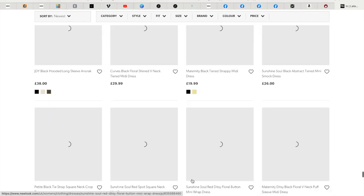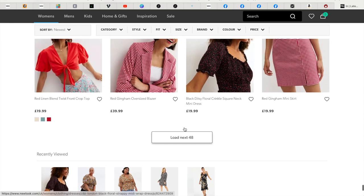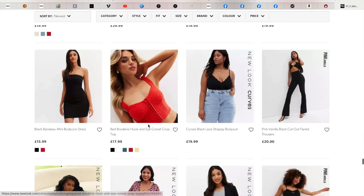But if you don't like floral things, if you go on the tops as well, maybe I'll do this in a minute after I've checked out the new stuff, but if you go on tops and then just click black, see, even this, they do have it in black. I'm not sure how you say that. Hook and Eye Corset Crop Top. Let's click on this, actually.